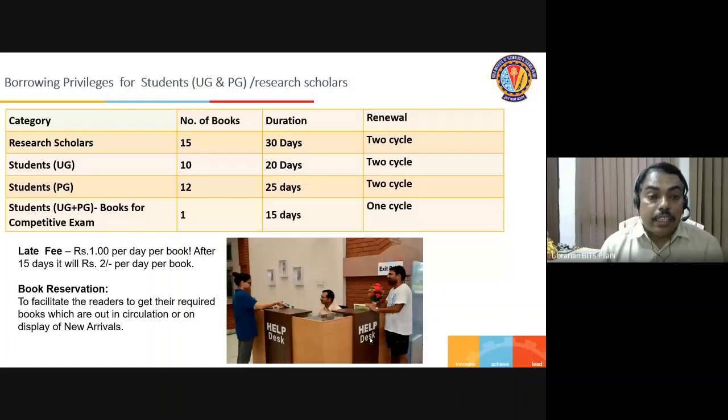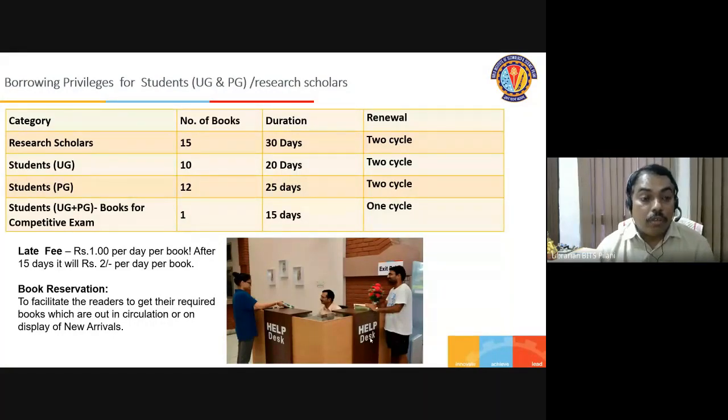These are the entitlements mainly for UG and PG students. FD, that is first degree students, can take 10 books and keep them for 20 days, and you can renew them for 2 cycles, that is 20 days and 20 days. And for higher degree students, it is 12 books for 25 days, and you can renew them 2 times.